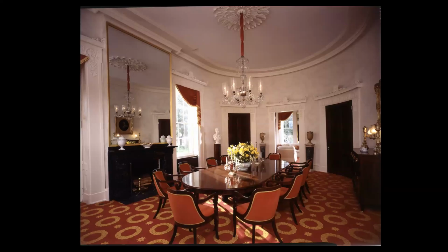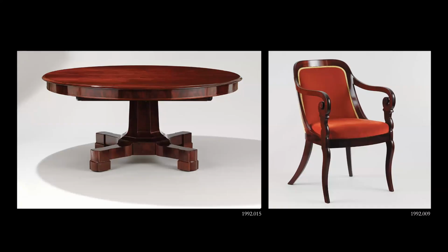The dining room featured a large oval mahogany extension table that complemented the adjacent elliptical wall. The table features a richly veneered, faceted central pedestal that can accommodate 5 leaves when fully extended. French-style armchairs were placed around the table. We have 12 of the original 16 chairs and several modern copies.